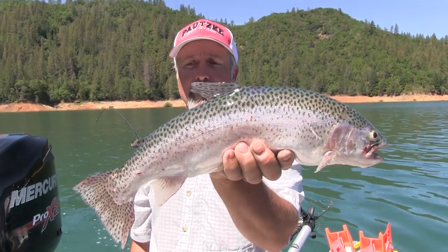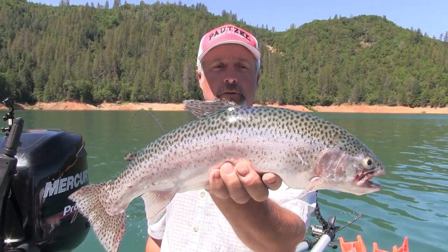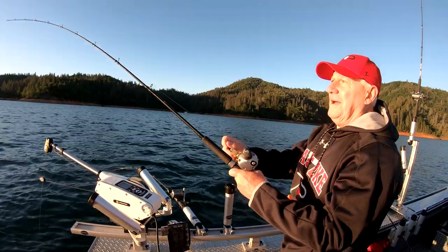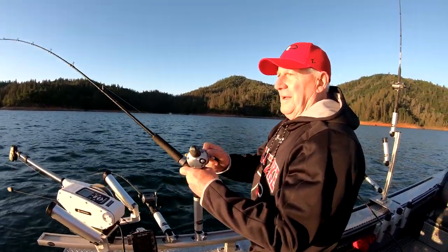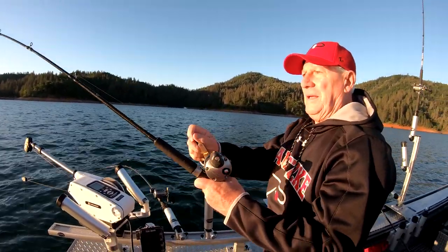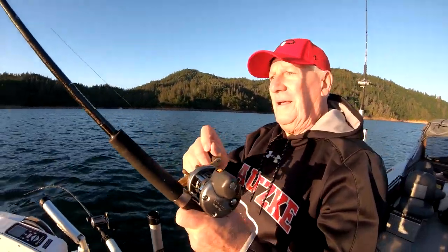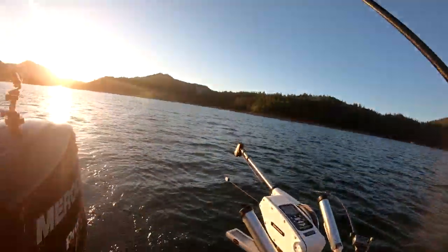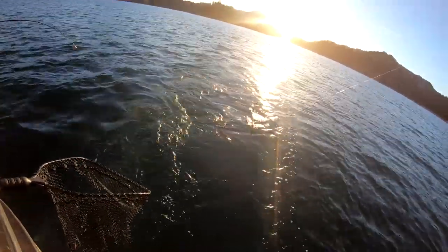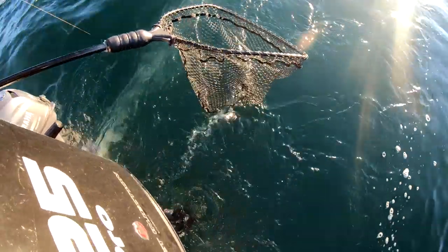Good fight, nice line burning action here on Shasta Lake with cut bows, brown bows, whatever you want to call them. They're great fish. You know what? The best thing about fishing Shasta Lake is that at any given minute or moment, while you're trolling or casting into potential areas for fish, you can hook a fish of a lifetime. And it's happened many times throughout the years to a lot of folks. And every year, I get folks that come out and fish with me, and they're elated that they caught the biggest fish of their life or the first brown trout of their life.